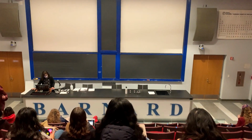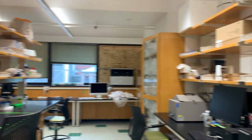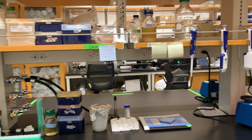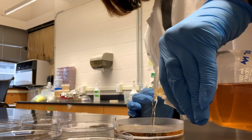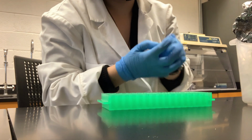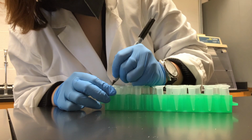So here I am in my general chemistry class, and then straight after class we're going to the 10th floor of Alchol, where the Lopatkin lab is located. So I am one of several undergraduate researchers here at the lab where we focus on antibiotic resistance and horizontal gene transfer using computational biology and systems microbiology techniques.